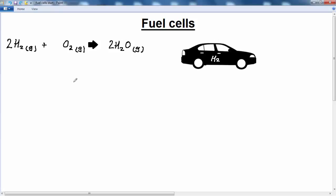But being a highly exothermic reaction, this results in a whole lot of energy being produced. So hydrogen results in 240 kilojoules per mole, which results in 120 kilojoules per gram, which is nearly 3 times as much energy per gram than petrol.